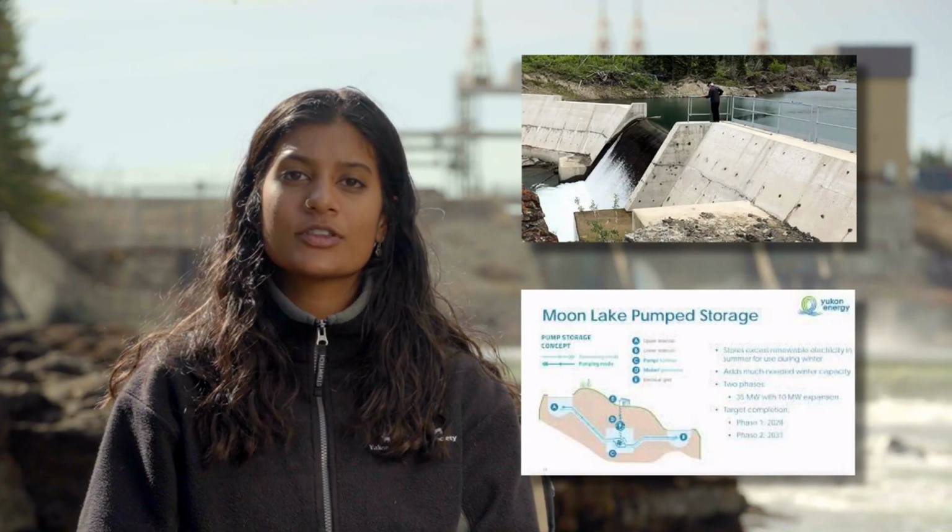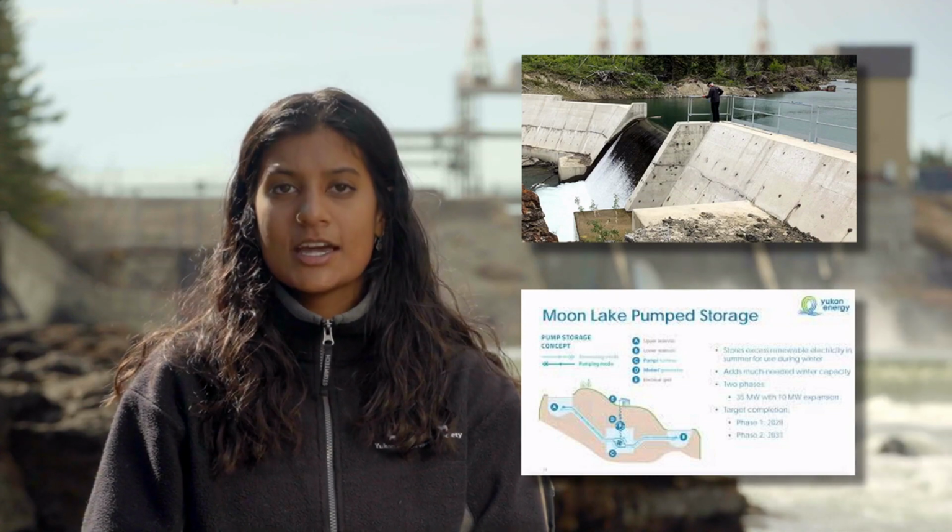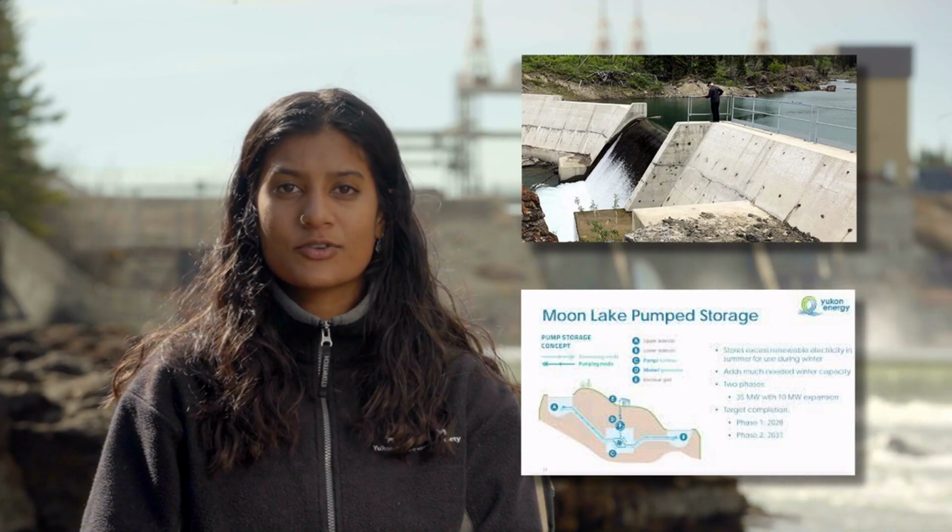For isolated grids like the Yukon, fossil fuels like natural gas and diesel present a timely solution, albeit a noisy, dirty, and unpopular one. There are cleaner long-term solutions in the works, such as buying hydropower from Atlin or the Moon Lake Pumped Storage Project, but these complex projects will take several years to come to fruition.